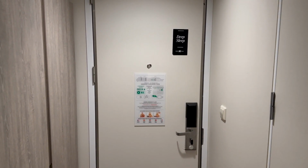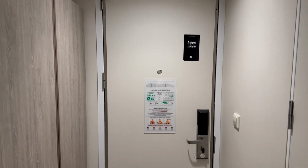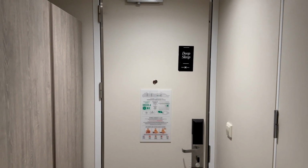It was a comfy room for us. A little on the small side, but definitely I feel like the upgrades and updates that they did back in 2019 are really apparent. Very comfortable, cozy room.